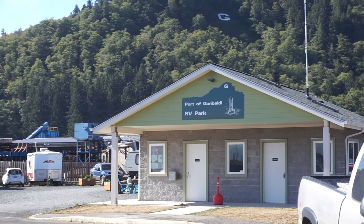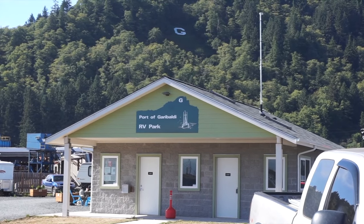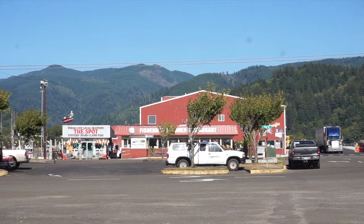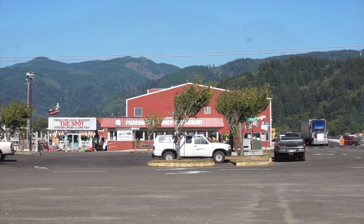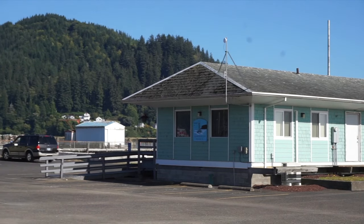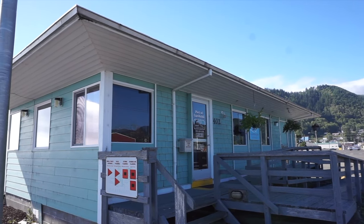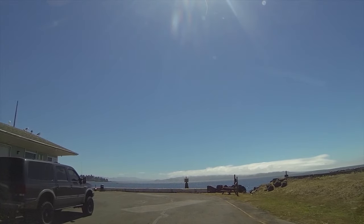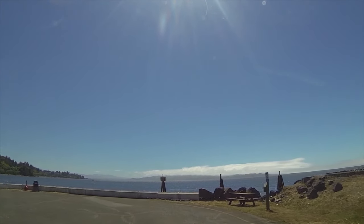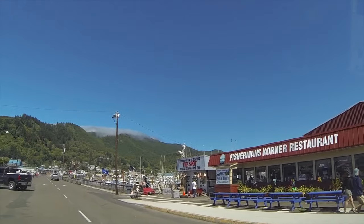There's their RV park. The port has their own RV park. Full hookups with everything in it. They got seafood restaurants. Doesn't look very busy at all. Here's the port building. This is where you check in. So I'm going to go get checked in and I'll be back in a few. Wow, very reasonable. They don't care about Good Sam or AAA here. It's just a flat 30 bucks for full hookups.